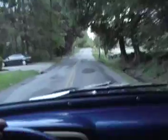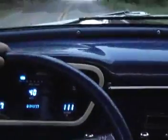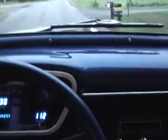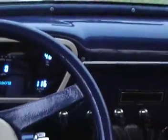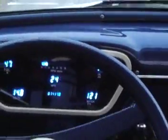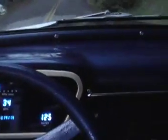An excellent driver, rides smooth. As we're going here, the temperature's slowly going up, but it's slow. Turn signal indicator is on the dash there, right next to the miles per hour. Transmission shifts firm.